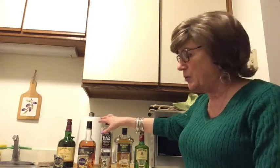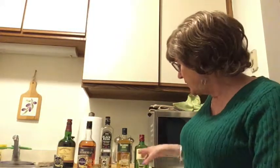So this is a little more character, and these are the higher end character while still being affordable. So let's talk about the taste.